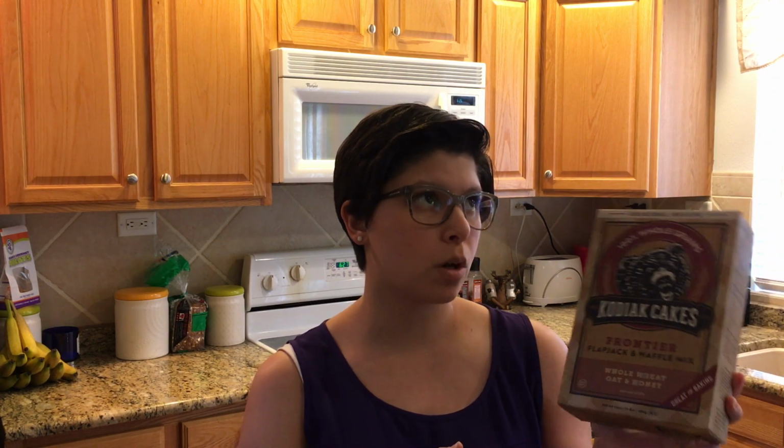Lastly, from Target, I picked up a box of Kodiak Cakes. This is the whole wheat oat and honey flavor. There's 24 ounces in here, and this was $4.99. I know they have these at Costco. I've seen the gigantic box there, and it would have been a better deal to get it at Costco, but we've never tried these before.